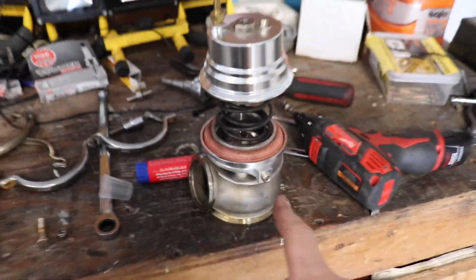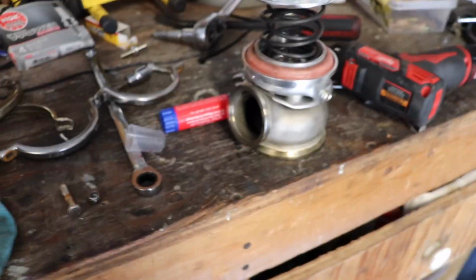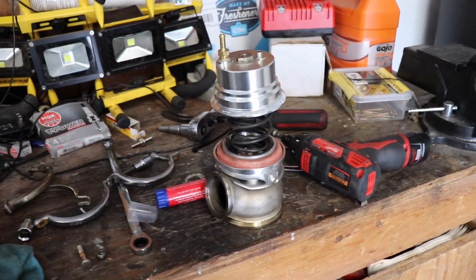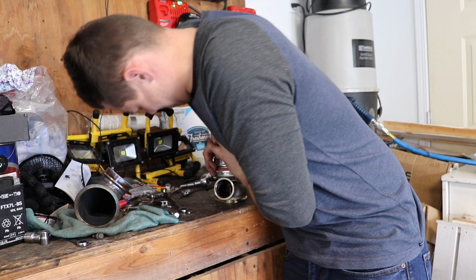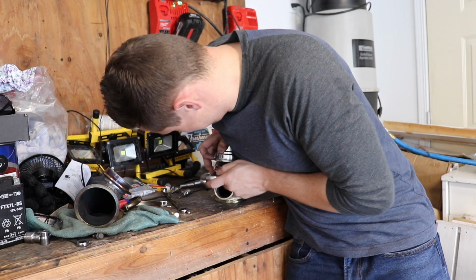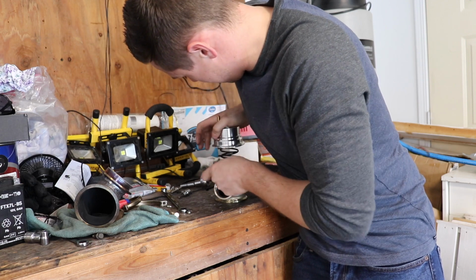That's a lot of force. I cannot do that one-handed. So I'm gonna have to put the camera down and enjoy watching me struggle. This is scary. So much force. Oh my goodness.